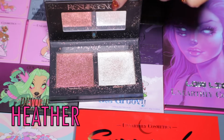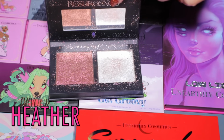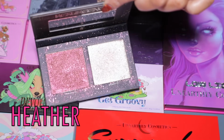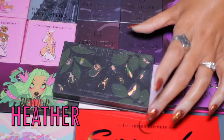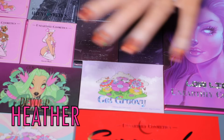But these are multi-chrome highlighters with a transparent base. So they work on light skin tone, deep skin tone, fair, my skin tone, whatever. But they are so beautiful. Of course, my favorite of all time, no surprise.